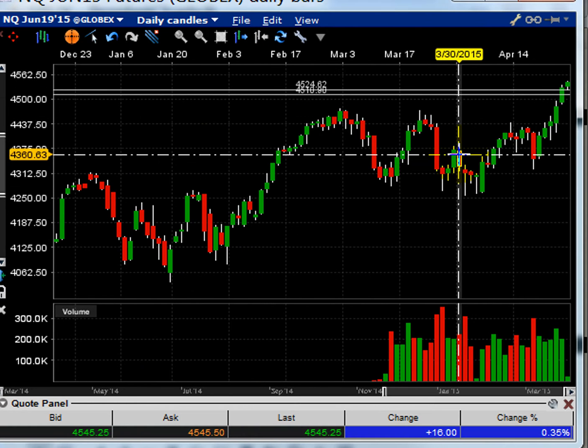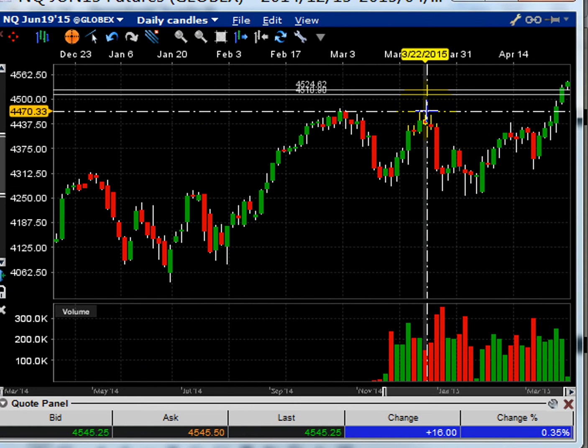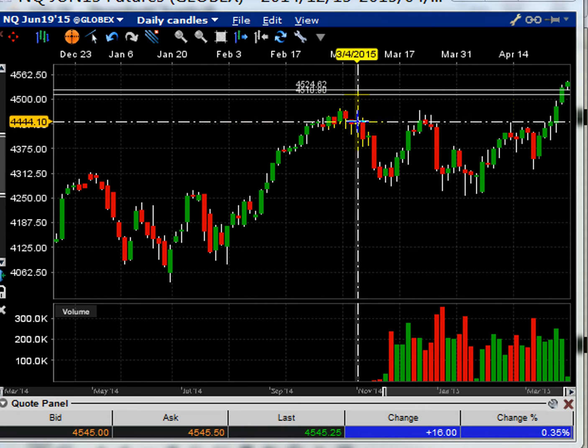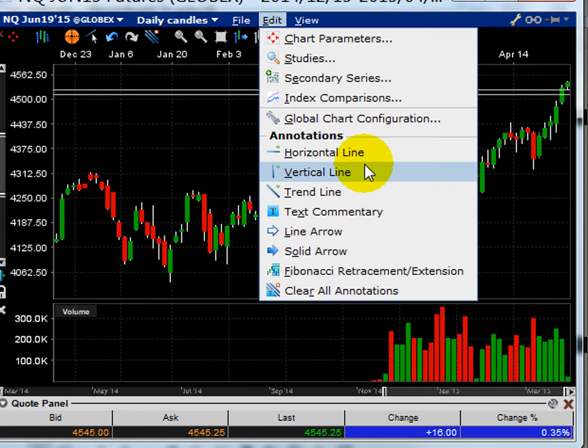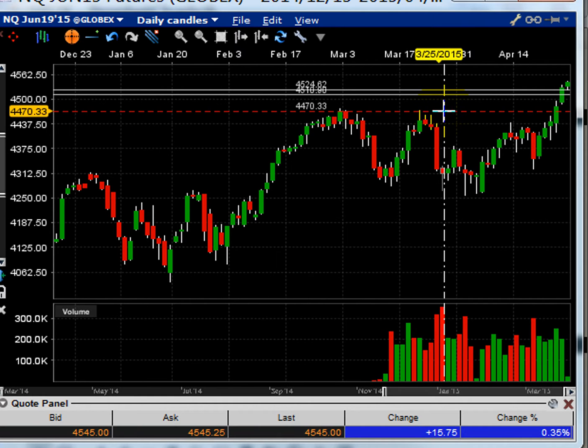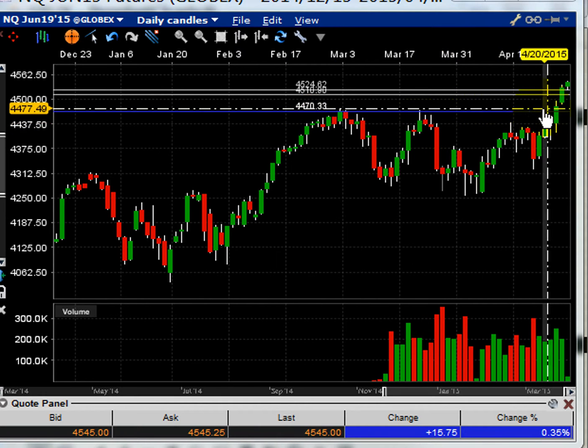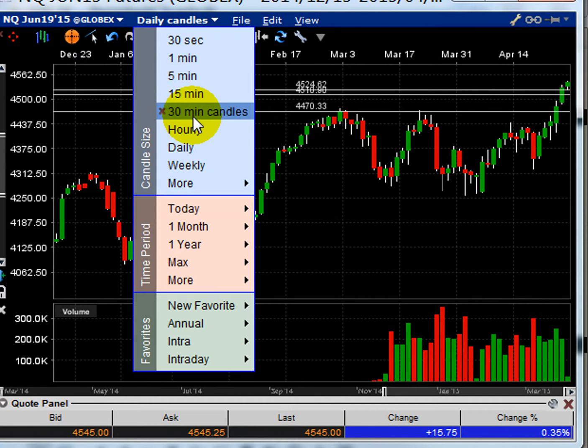Let's put on a daily and see how that lines up. Yeah, so you'd have to go back to the prior highs. So it'd be a retest off the prior highs, and that's back at 4472. Okay.